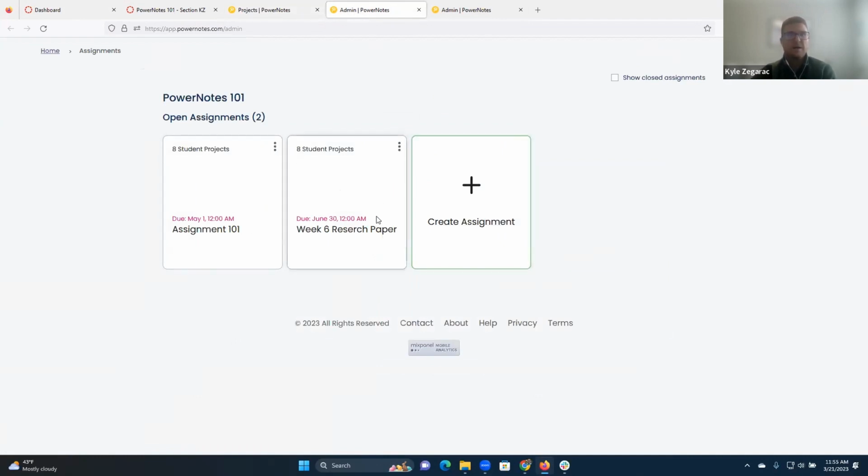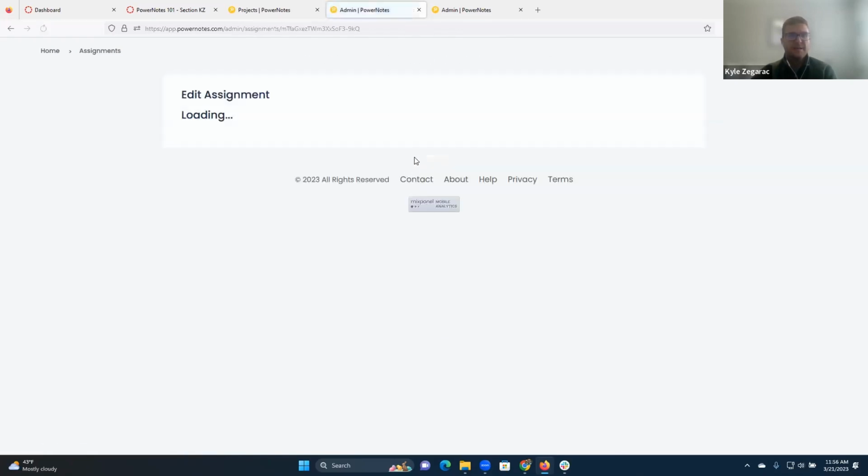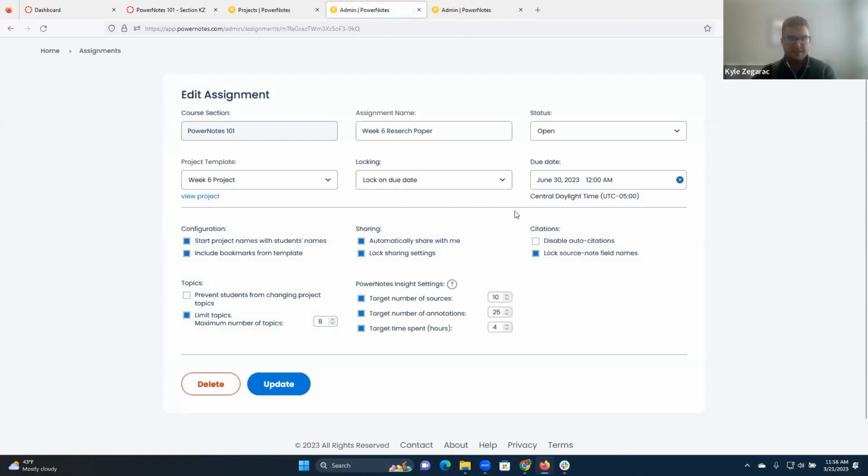So here, I can jump into this research paper. Please ignore the fact that I spelled research wrong earlier today when I was setting this up. But here I can do a few different things. Here is where I would set up the assignment, set expectations. PowerNotes Insight settings is the first part of that Insight tool that I mentioned. Here's where you can do things like set the number of sources they need to use. You can set the target number of annotations, target time spent.